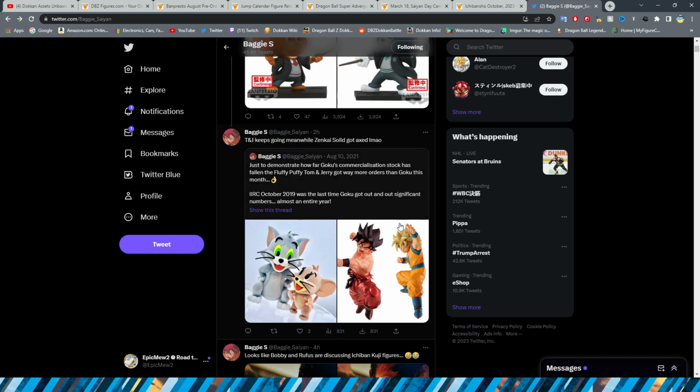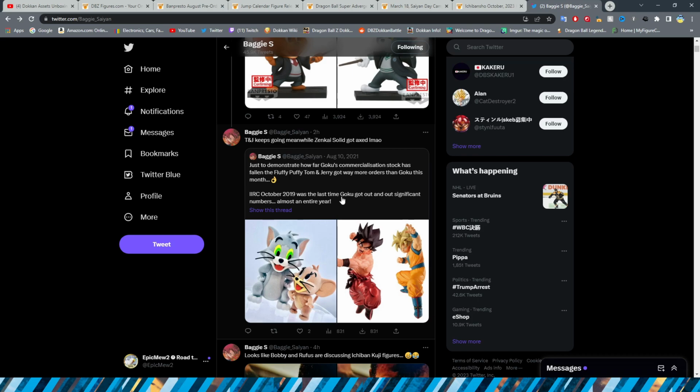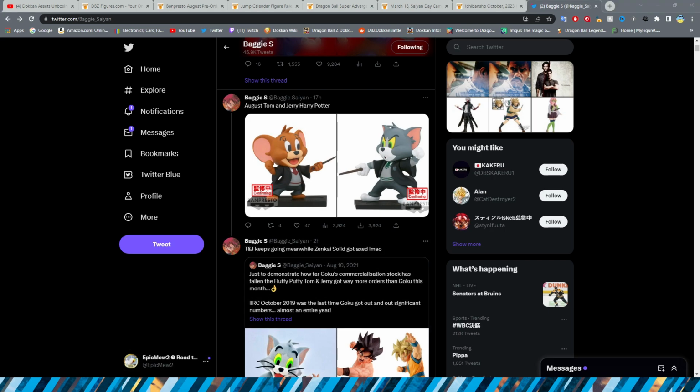Meanwhile, Zenkai Solid got axed. You guys remember, right? Just how far Goku's commercialism has kind of fallen off. Back then, these two Tom and Jerry figures got more orders than Goku that month, which is absolutely insane, and I have a feeling that that is going to remain. It's just so funny to me that Tom and Jerry is king, bro. You would have never thought that Tom and Jerry would be the thing to dethrone Dragon Ball when it came to figures, but this is the timeline that we are in, ladies and gentlemen.